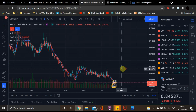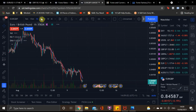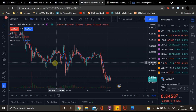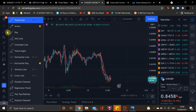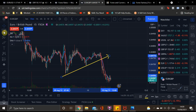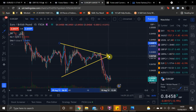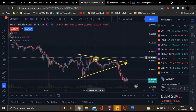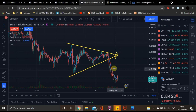Let's see. Yeah, I don't like it. I don't like the way this looks. I do not like the way this looks. And yeah, fair enough, I made this kind of pattern. Crazy is that actually it just made a symmetrical triangle. Okay, let's add it. Cool, let's add it.